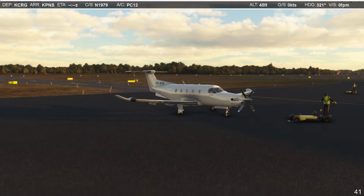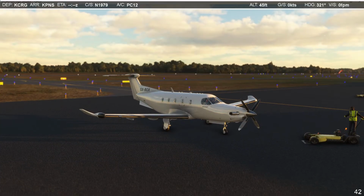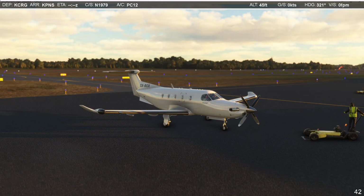We got a flight this evening for you, the Pilatus PC-12. Ladies and gentlemen, we're going to be flying from Jacksonville, Florida to Pensacola, Florida. The flight's going to be approximately 1 hour and 40 minutes, and we're expecting to cruise at 16,000 feet as far as our cruise altitude.